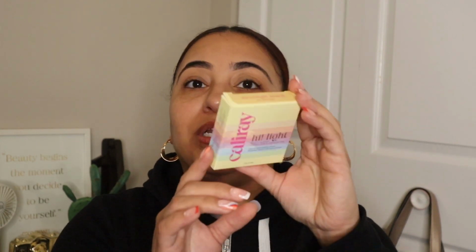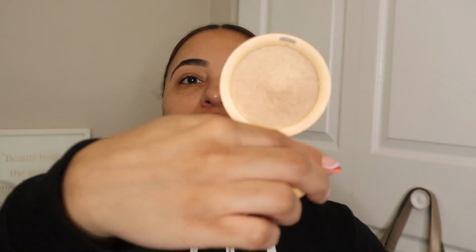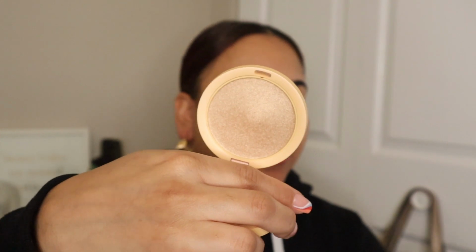Anywho, I did pick up one of the new Cali Ray Hybrid Feels highlighters. The highlighter is stunning when I tell you. Now, I'm not big on purchasing highlighters, but I just wanted to pick this one up. And I did get the shade Moonlight Beach, which is just a standard gold highlighter.